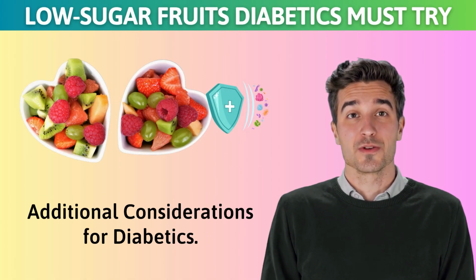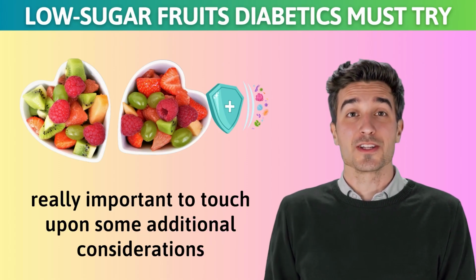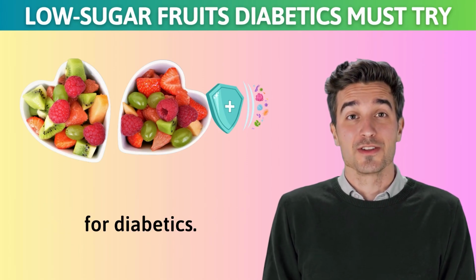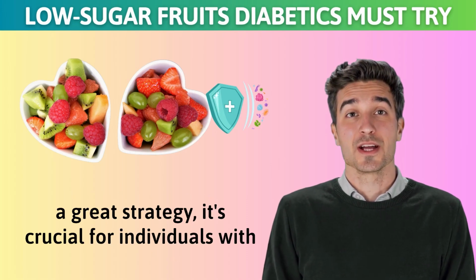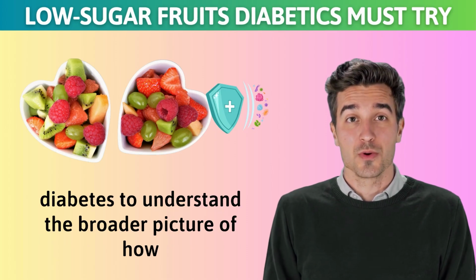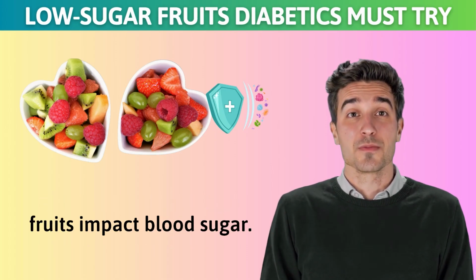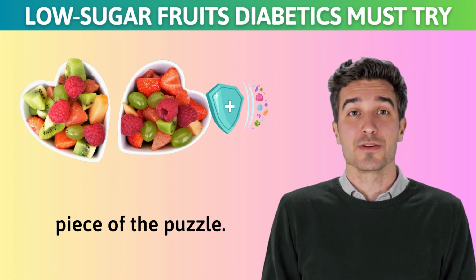Additional considerations for diabetics. Now that we've covered those 7 fruits, it's really important to touch upon some additional considerations for diabetics. While focusing on low-sugar fruits is definitely a great strategy, it's crucial for individuals with diabetes to understand the broader picture of how fruits impact blood sugar. You see, the sugar content is just one piece of the puzzle.